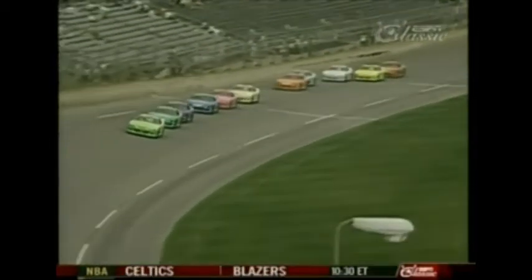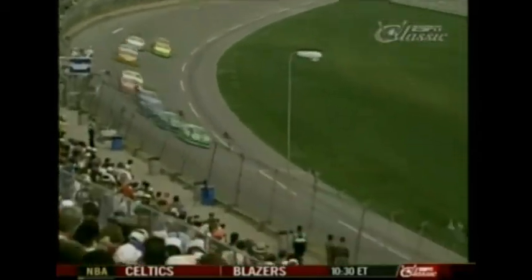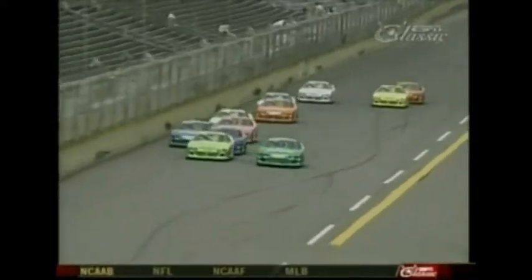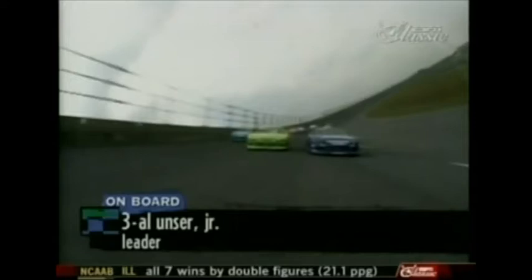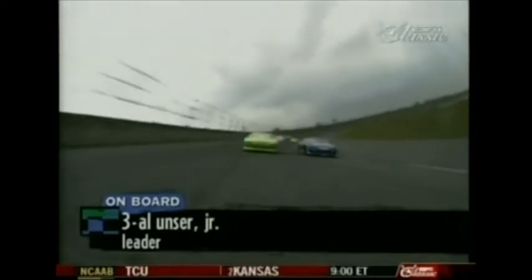Now Pruitt with the help from Al Unser Jr. And Jr.'s going to try him. Jr. getting some help from Mark Martin. Earnhardt still very much in this battle, sitting outside Martin, and Jeff Gordon up behind Earnhardt. See, that's what we're talking about by spotters, telling them that Earnhardt is on the outside, but no radios in the IROC car. These fellas have to go it on their own.